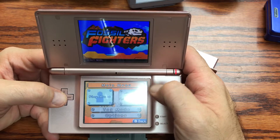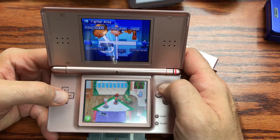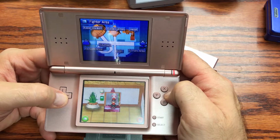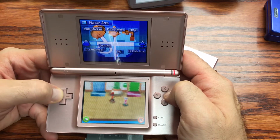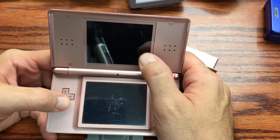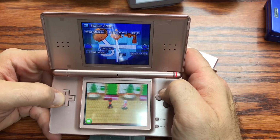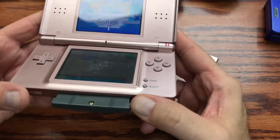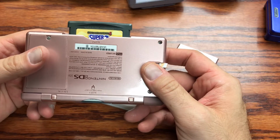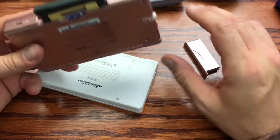Let's go with this person's game who's already started. Oh, that's cool how it uses both screens. That's pretty neat. So it looks like we have a larger map up here, and then we have the playable area here at the bottom. But the DS is totally cool. This is definitely neat the way that this has evolved from this. The backlit display is super sick. I do like how they have that.